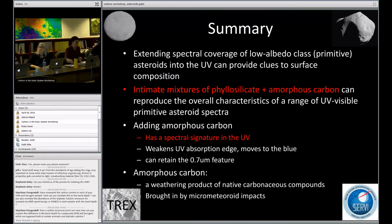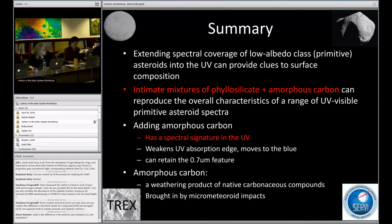Who has questions? I have a question. Sure. Can you clarify what kind of carbon you have used here? In the model? In the model. Oh, and also, you said that obviously there is a strong effect in terms of particle size. In the last slides, what kind of particle size were you using?